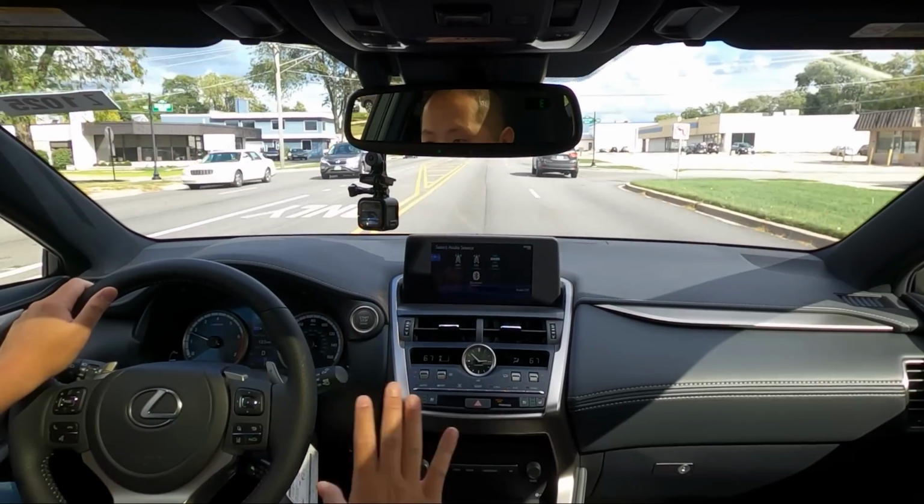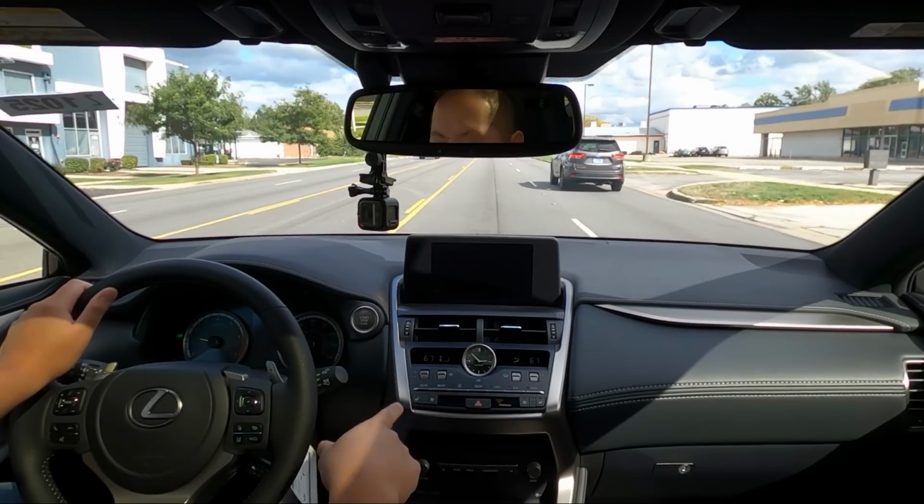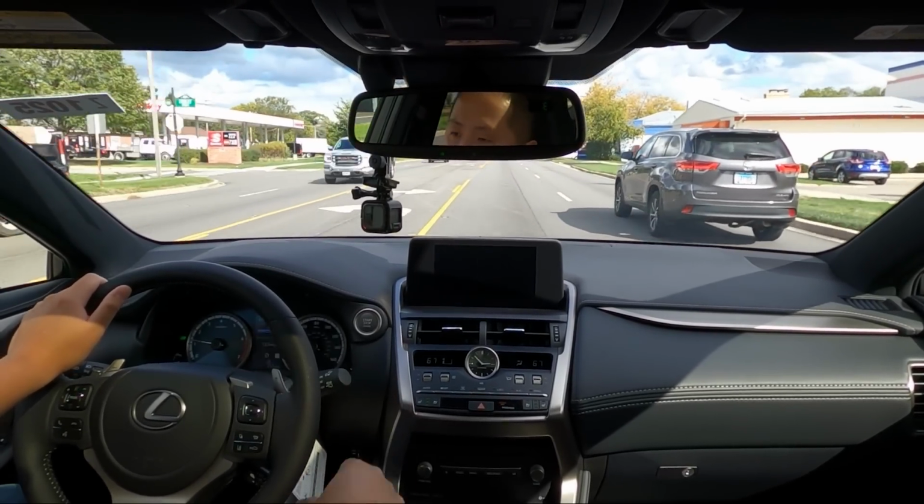Outside of that, everything else is still okay. Little things like the heated seats and ventilated seat buttons are very, very small. They could be bigger. So just a few little things here or there. If Lexus updated, I think it'll be great. It'll be what you find in others within this segment. However, this infotainment screen is definitely the one thing that holds it back.